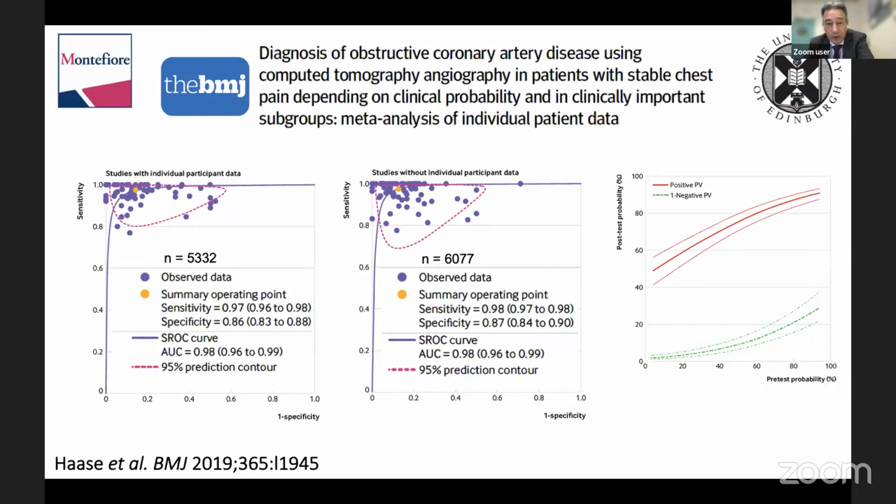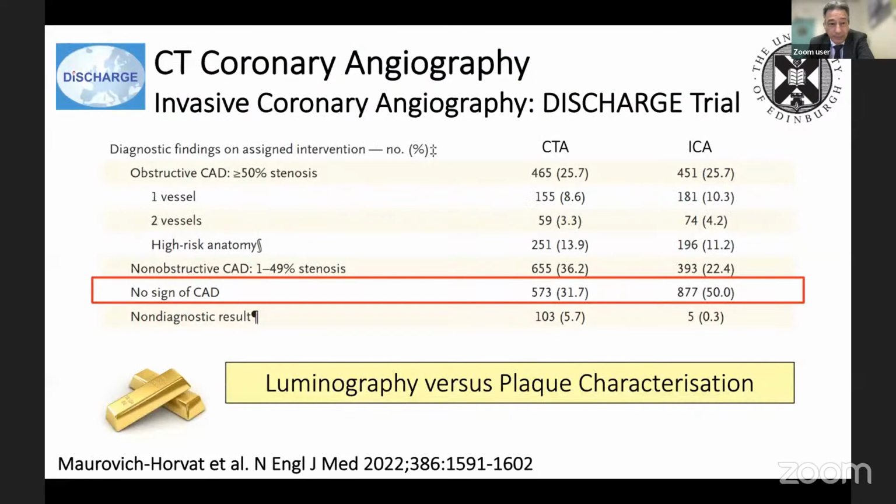If we put aside obstructive disease and just look at whether there's any coronary disease, I think CT angiography is the gold standard now. And this is the DISCHARGE trial, a multi-center European trial which randomized several thousand patients to CT first or invasive coronary angiogram first.